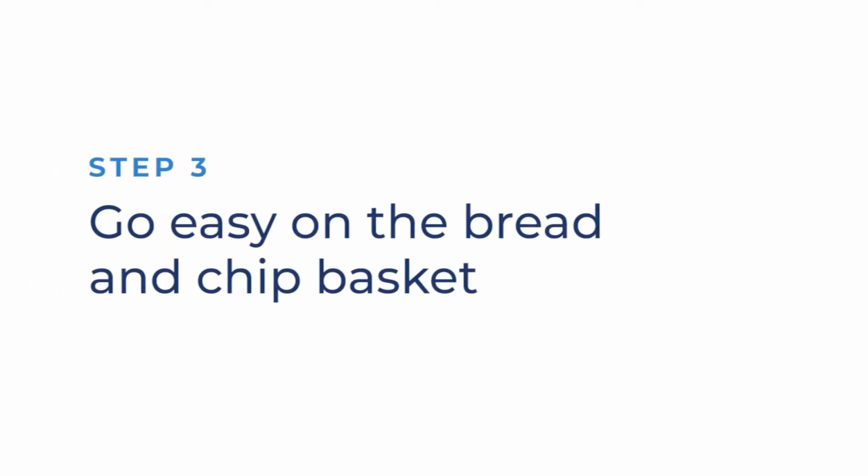The third step is to be easy on the bread and chip basket. I know not all places do this, but some of those steakhouses will bring out a basket of rolls, or a basket of chips if you're at a Mexican restaurant, and they tend to keep refilling them, right? If you're really hungry when you get there, we eat way too many of those. And lots of times we can be full before our meal even gets there.